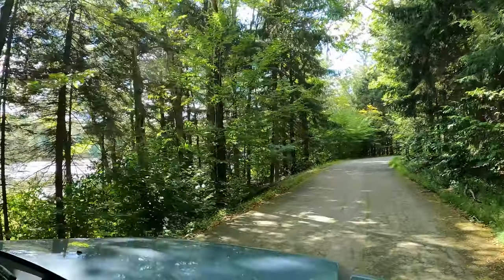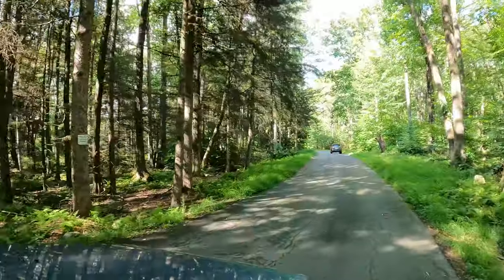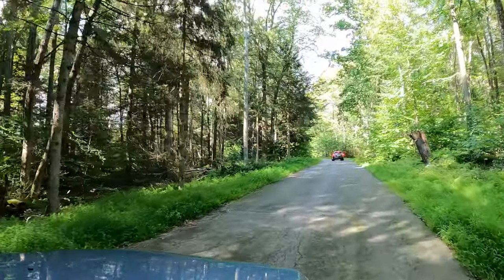You want to be careful as you're traveling these back roads around the lakes. There's bear, and there's also deer everywhere.